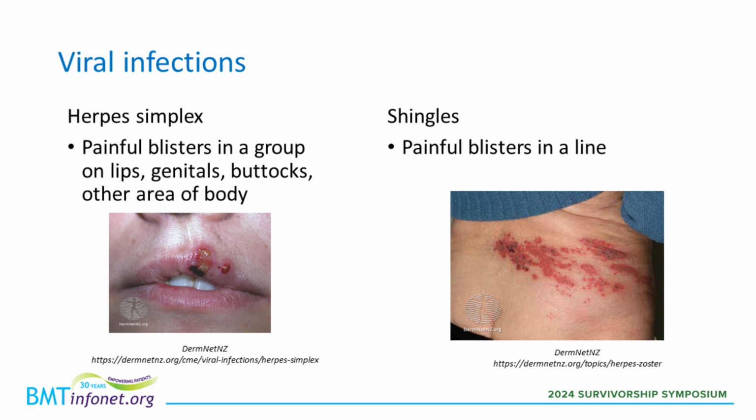And again, the diagnosis here can be easily made with a little swab that looks for the virus. The skin, again, we're not doing a biopsy. We're just taking a little Q-tip and rubbing against the skin and sending it off to the lab for diagnosis. And the treatment for this is generally going to be oral antiviral medication.